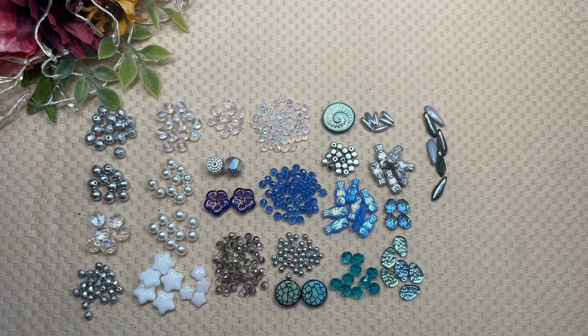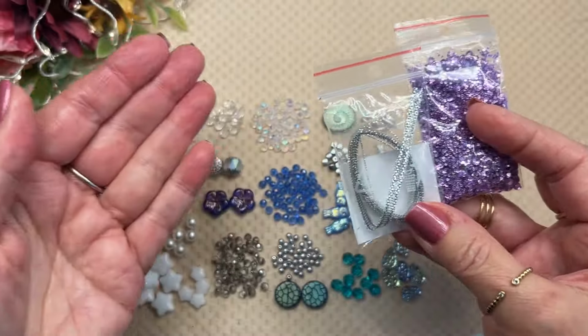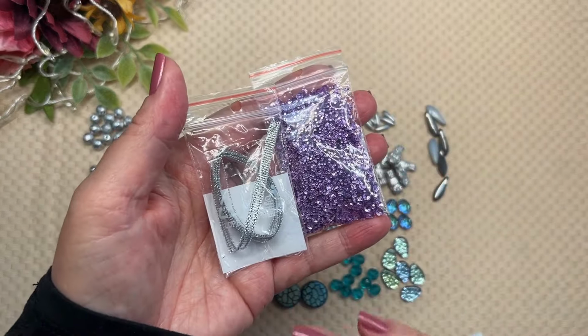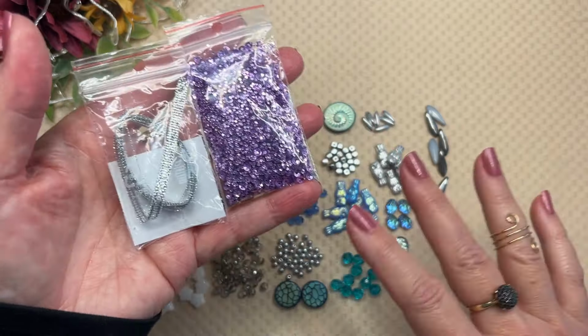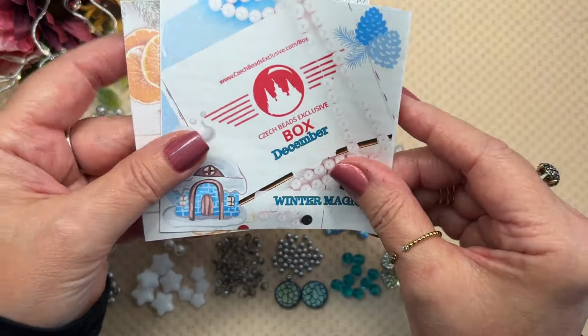And also in this month's box, they put in a couple more little gift items just to work with. On their website, you can get the boxes. The two boxes are separate subscriptions, but the website is also really full of other craft items as well, if you're a crafter who doesn't specialize in jewelry. So they put in these lovely gifts, and we're going to dive right in to Winter Magic.